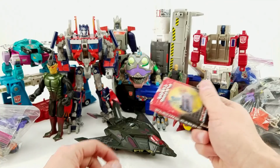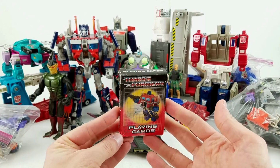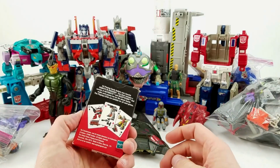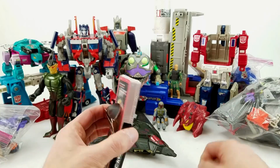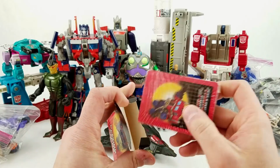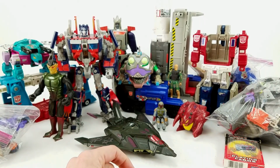Same guy also had these vintage Transformers playing cards, complete with lenticular Optimus Prime here on the front. The box is a little beat up, but I checked to make sure all the cards were here. Not only are all the cards here, but they're still shrink wrapped, so that is fantastic. Good deal there.